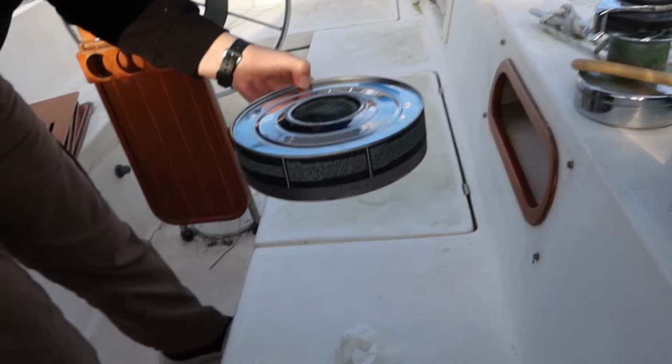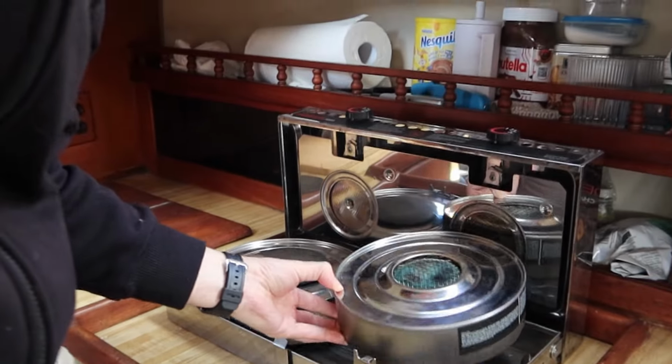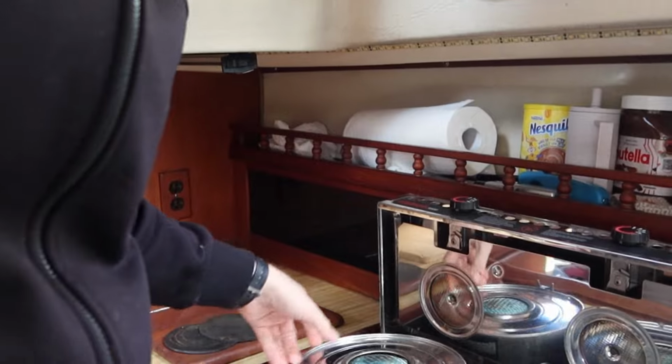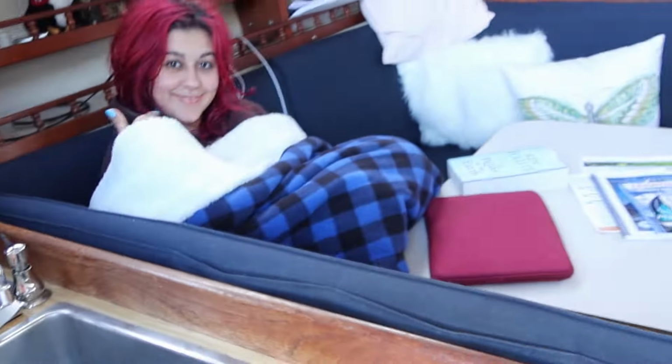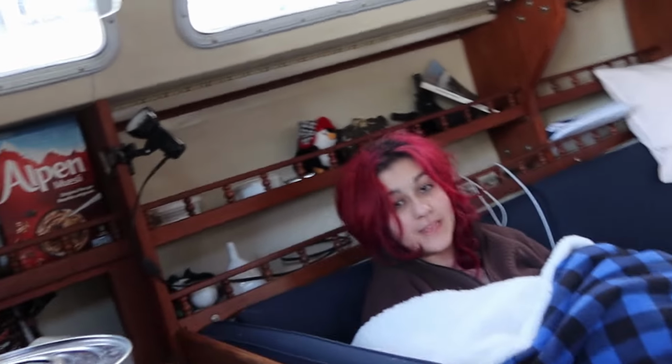Let's take it inside. So this one has alcohol in it now. This one doesn't. This one doesn't. And this one doesn't either. Have alcohol in it? No. Sadly, no. I need one of those fireballs to keep it warm. It's a drink.